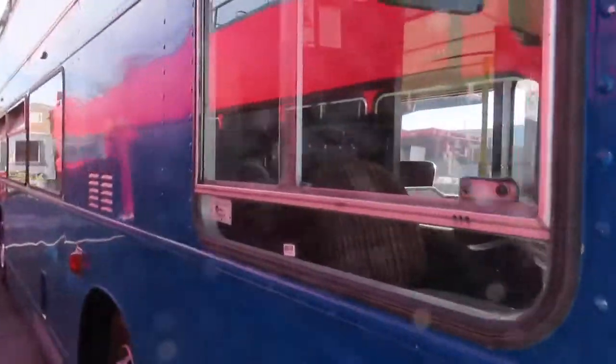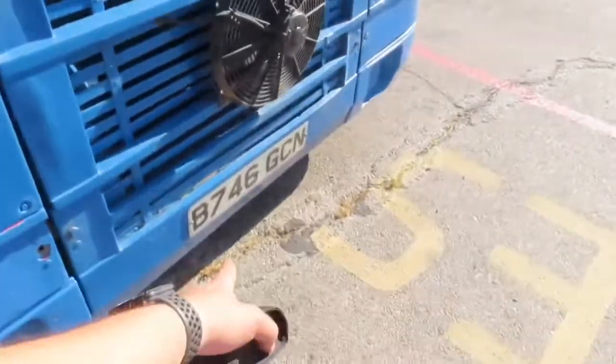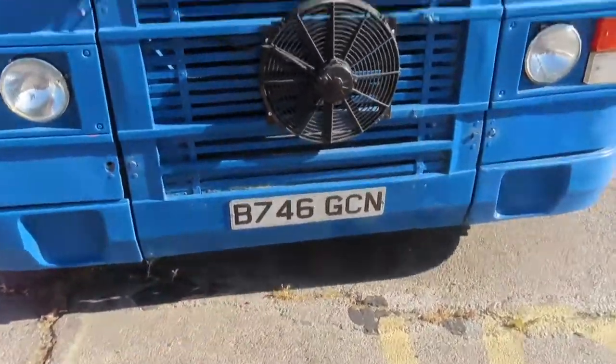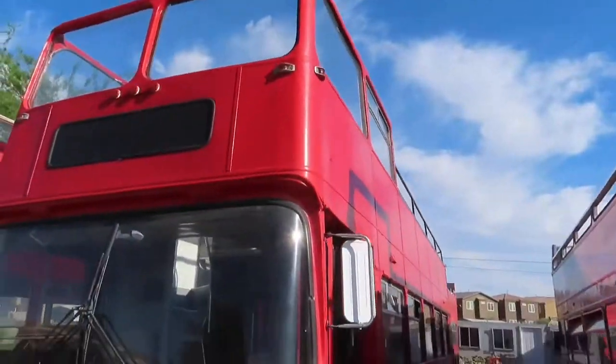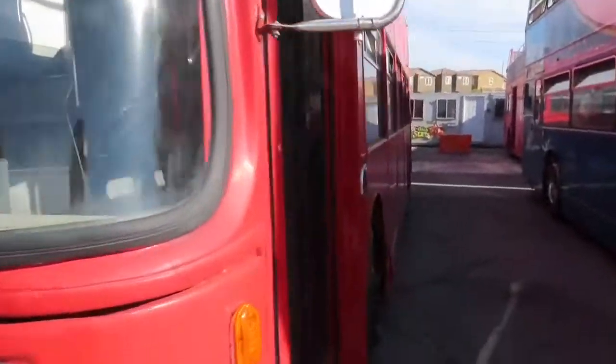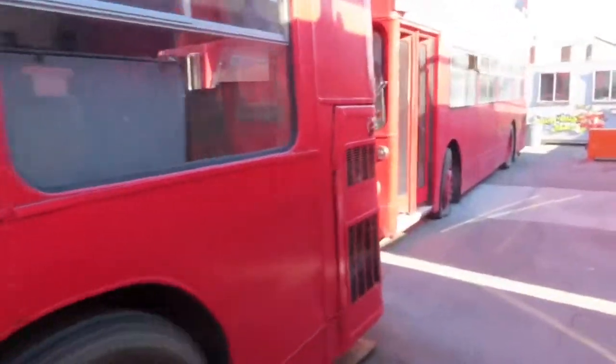Some abandoned England buses. I can tell it's from England because the driver sits on the right and the license plates from Europe. They probably got this from England and used it in Las Vegas. Pretty cool.